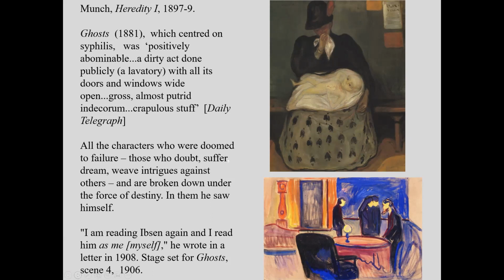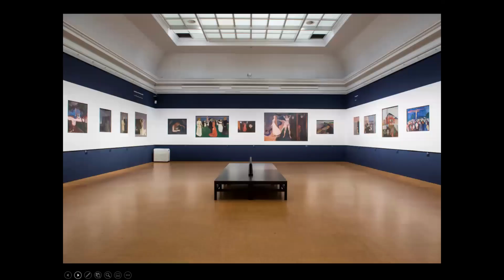And this is the quote by Munch at the bottom. He met Ibsen, by the way. They corresponded, but they certainly knew each other. "I am reading Ibsen again, and I read him as me, myself." And this is one of his settings for Ghosts, performed in 1906.